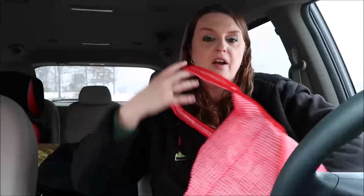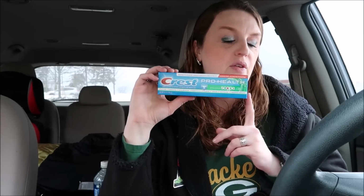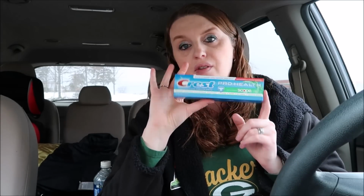Okay, I got one more thing in here. So I did the toothpaste deal. This was $3. I used a $1 off digital coupon, and then I had a 50-cent off app coupon in my app. And then you guys would pay $1.50 for this, and then you guys would get a $2 extra care buck, making it a 50-cent moneymaker. So you could do that.